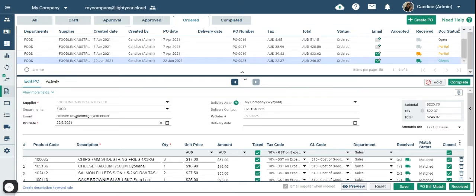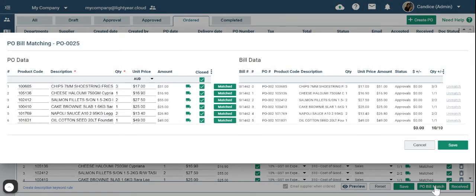But now we've taken that one step further, and you can see these new columns that will show you which lines have been matched and those you've closed. Based on the rules you've set, we can automatically serve up the right matches when the bill arrives in Lightyear. So you can compare your PO data against your bill data. The tighter the rules, the closer the match, you're in control.